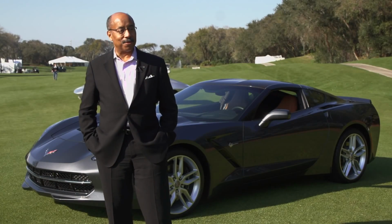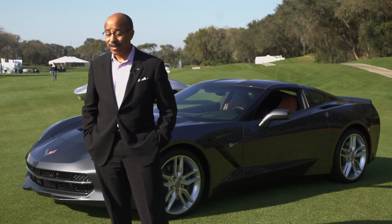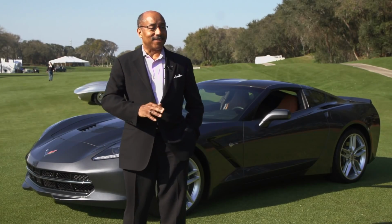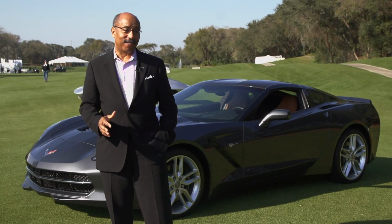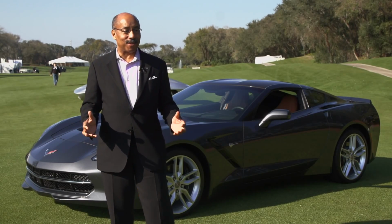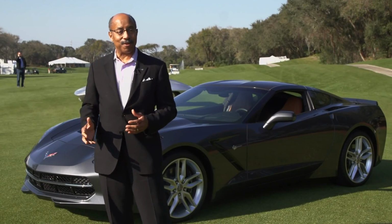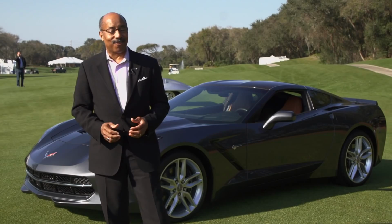I've been coming to Amelia Island for many years now. I've been a judge here for, I don't know, 10 years. Time flies when you're having fun, and I have a lot of fun when I come to Amelia Island. In some ways it's like a pilgrimage to come here. Bill Warner is so creative in the way he does this. His love for automobiles, mixed with his love for jazz music, which you'll hear playing while you're looking at the cars.